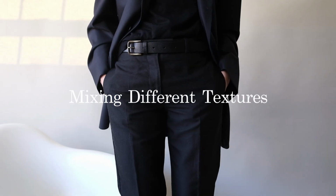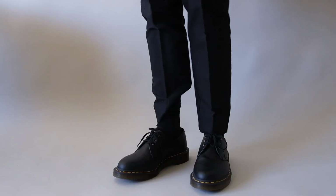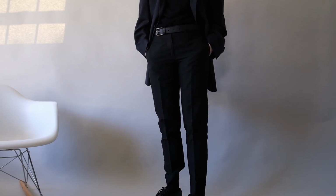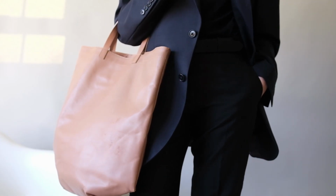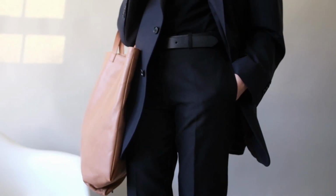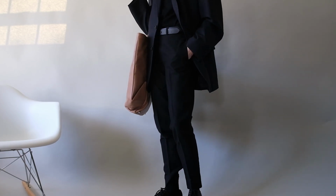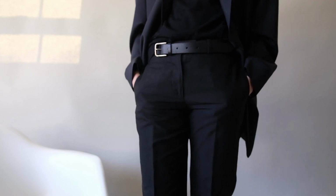Still keeping the look a bit more formal, I've traded in this white button-up shirt for a black turtleneck, thrown on a pair of derbies, and layered on top a black blazer that is a bit more oversized. This monochromatic look of different textures in the wool of the black trousers, cashmere of the turtleneck, and leather of the shoes and belt help to add dimension to the look. I tend to reach for more monochromatic outfits, especially this time of year, and could readily wear this throughout the cooler months.